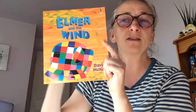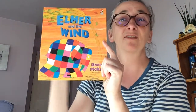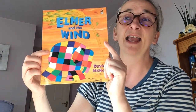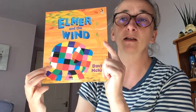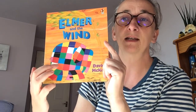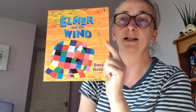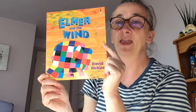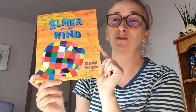It's an elephant. No, this is not a normal elephant, not a regular elephant. This is a very special elephant. In fact, he's one-off. He's unique. He is a colourful patchwork elephant, and you can see patchwork means using blocks of squares or different shapes and putting them closely together. We've got lots of gorgeous different colours. And his name is Elmer. Elmer the elephant. And Elmer the elephant is a very famous elephant in the world of children's books.